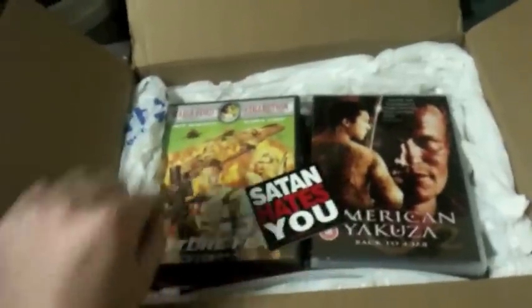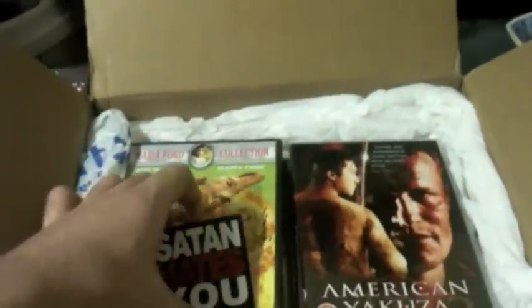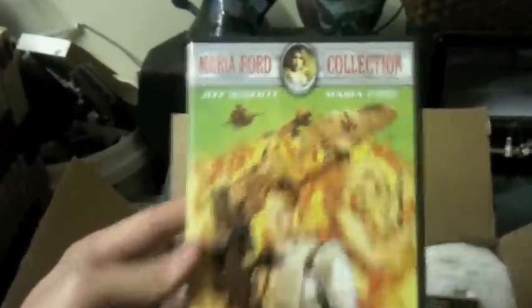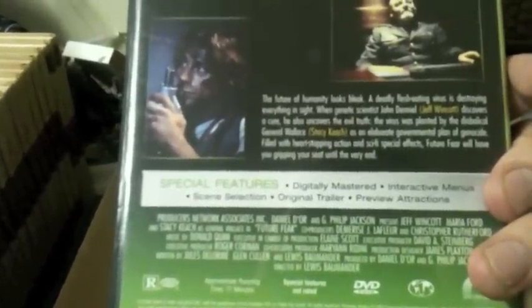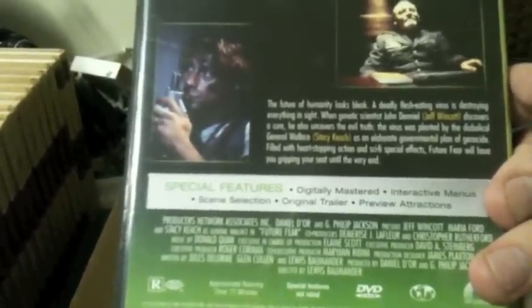Alright. Check those stickers. I'll find some room for them on the wall. They look good over there somewhere. Alright. What's he sent me? Future Fear from the Maria Ford collection. Jeff Wincott, that's awesome. I don't know anything about this movie. The future of humanity looks bleak. Deadly flesh-eating viruses destroying everything in sight. Oh dear. Awesome.